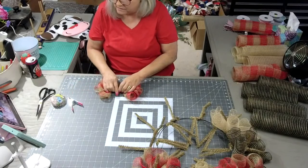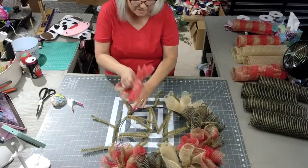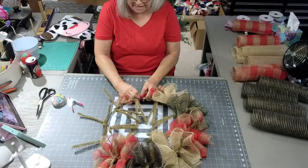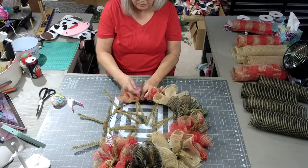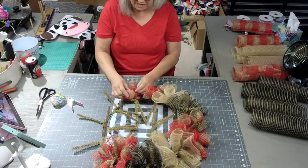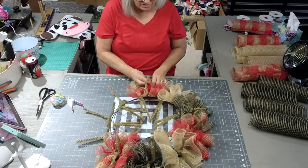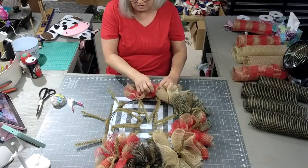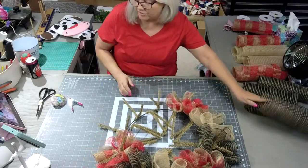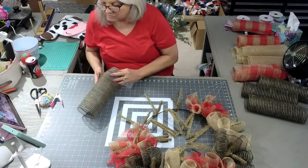Hey, KP. Oh, I know. I saw your pictures, doll. KP made the most gorgeous angel wings. She made two sets of them for a graveside. And they turned out so precious to lay there on the grave. I saw those pictures. Awesome.